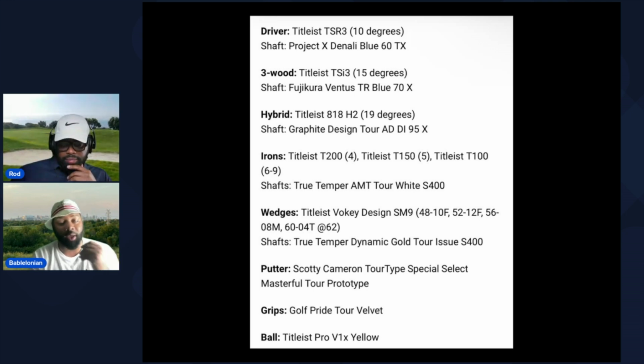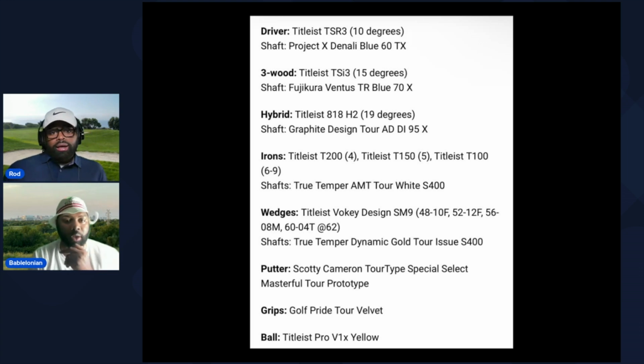Hence why he's still playing this 8-year-old hybrid. He didn't get that in 2017; he got that as a prototype. Then he's like, well, I like this, so let me just keep it in the bag for 2017 going forward, and just kept it going. And I want to say this shaft actually may not be one that they're offering up to the masses.